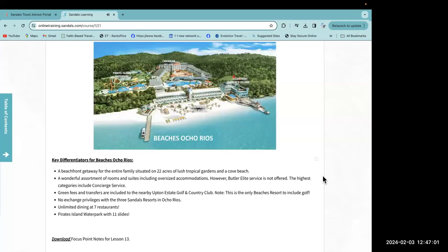When we look at the map, you see we have three distinct room blocks. The beachfront Greek village sits right on the sand and is very close to the sea. The oceanfront French village with sweeping ocean views, and the Caribbean village boasting oversized accommodations. In the center of the resort is the very large swim-up pool bar, and to its left is Pirates Island, a water park with 11 slides. Keep the focus on Beaches Ocho Rios, located in the tour capital of Jamaica, for families who want a plethora of things to do off the resort, including golf, and very attractive entry-level pricing.